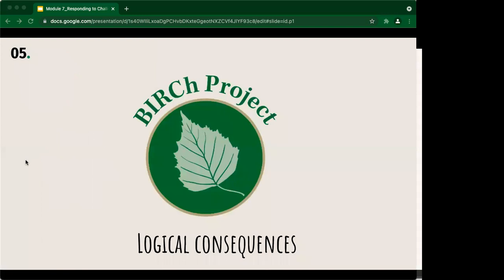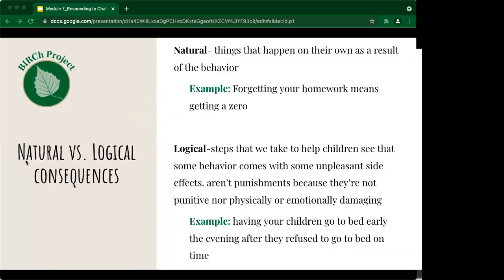So to close up the content, we will go over logical consequences. Typically, how we discipline kids is related to how we were disciplined as kids. However, those practices may not result in helping the youth to develop skills and strategies to foster more prosocial behaviors and preventing challenging behaviors in the future. Natural consequences are things that happen on their own as a result of the behavior. So, for example, forgetting your homework may mean getting a 0 on the assignment, whereas logical consequences are steps that we take to help children see that the behavior comes with some unpleasant side effects.